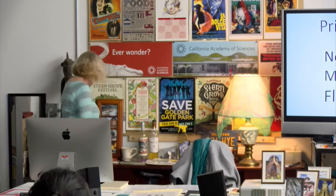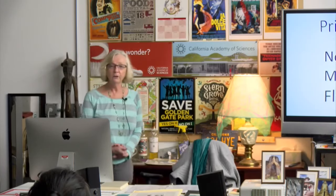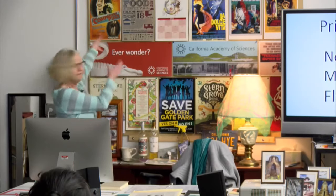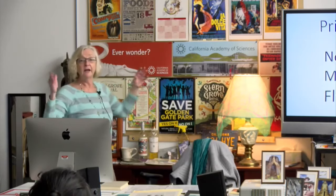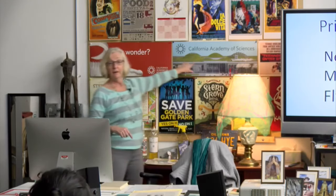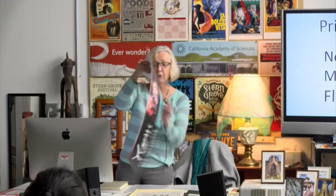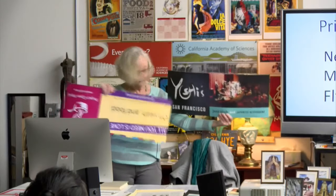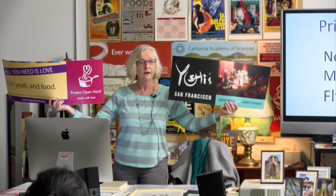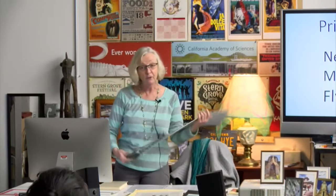And then when they say, well, what do you want to use? We say, we might want to have permission to use your graphics inside a bus. You know, these were from buses. So that's what those sizes are for. So they gave us their artwork. Here's a couple more, Yoshi. So we go to like jazz clubs and things. And this one's Project Open Hand. Okay, so they give us the JPEGs, and then we create the artwork.